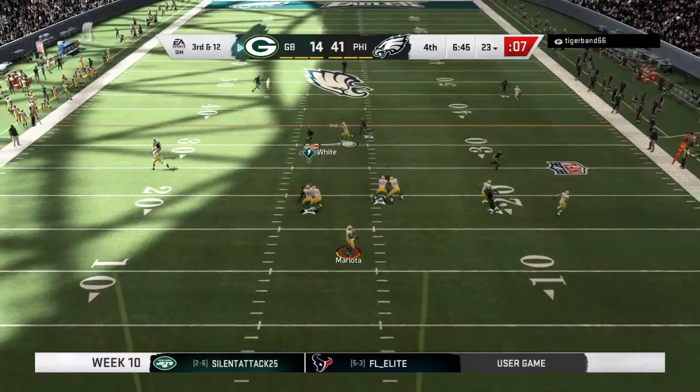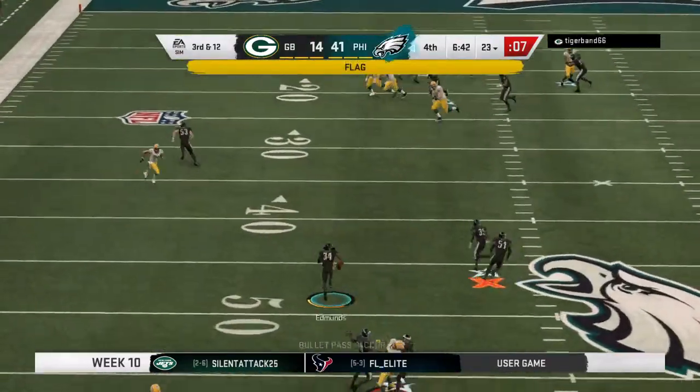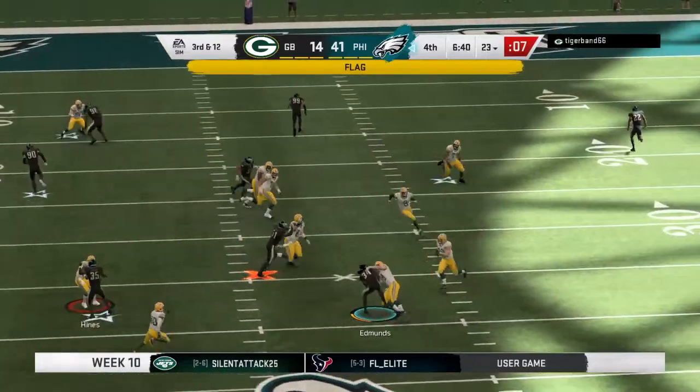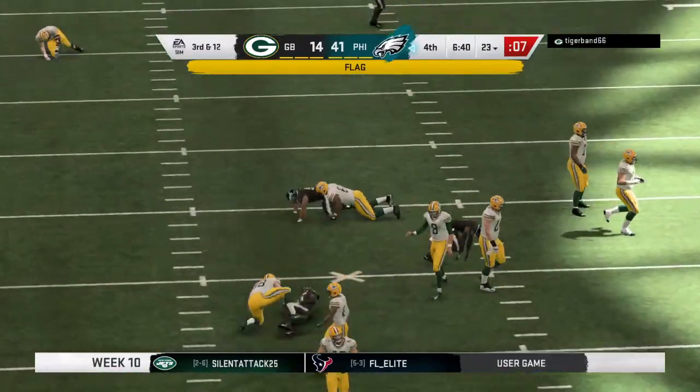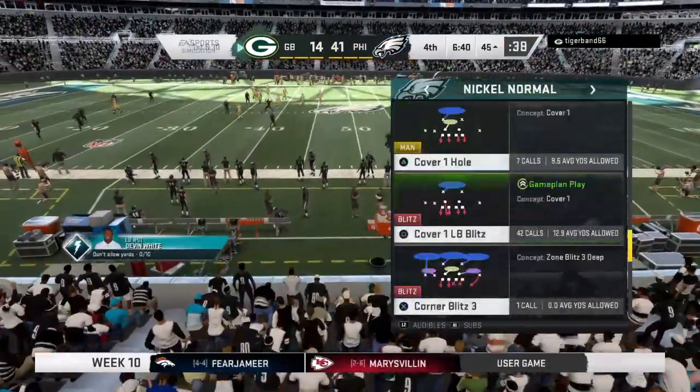Throwing, Mariota, looking long for Thomas. And my goodness, another interception. The safety, Terrell Edmonds, picks it, and this one will be returned to right around the 38-yard line.